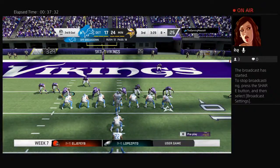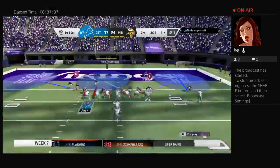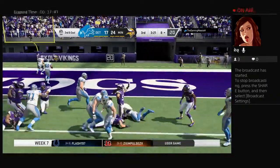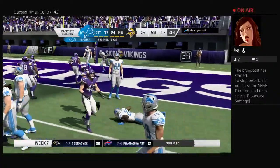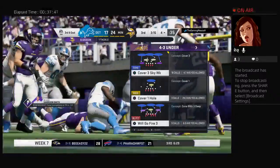Nothing on 1st down, so the ball remains at the 8-yard line. 2nd and goal. Another try for Penny. They'll get this halfway home from the 8 to the 4 on a gain of 4. 2 straight shots on the ground.